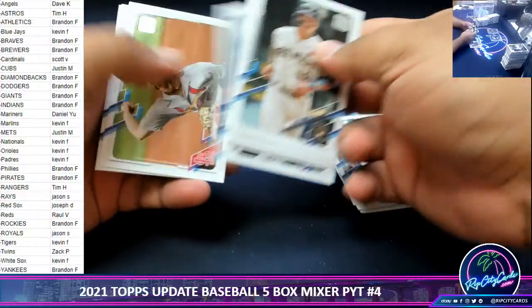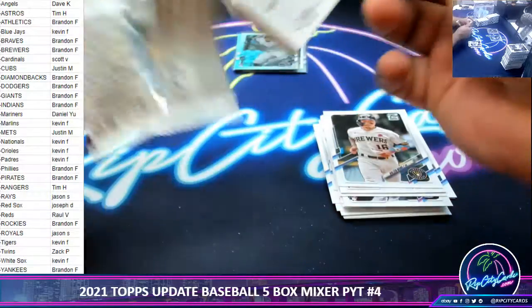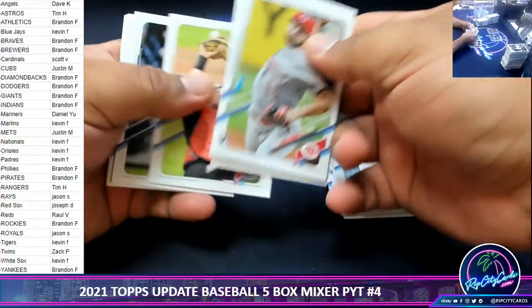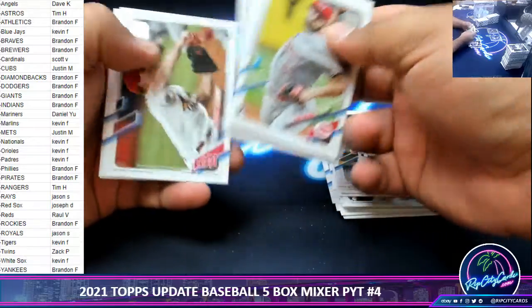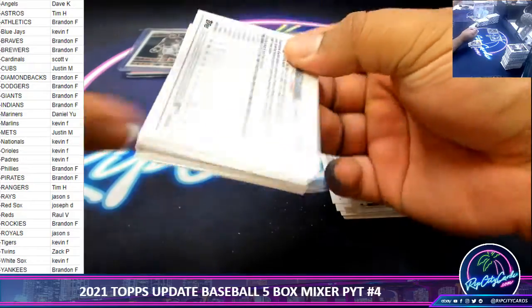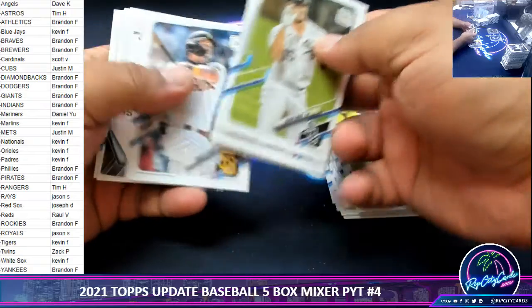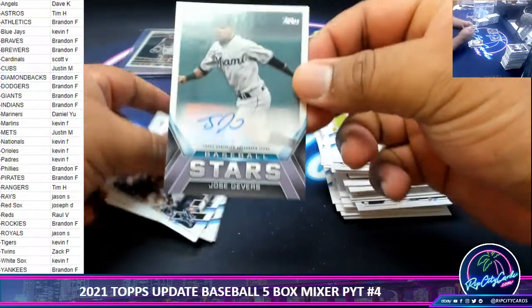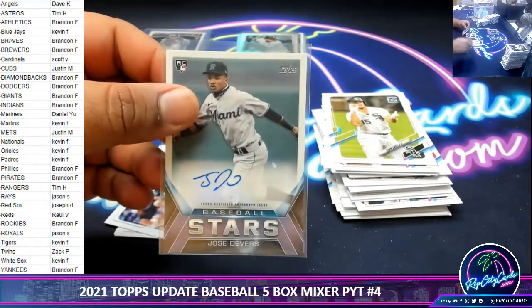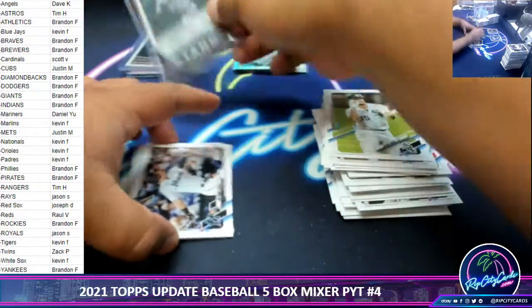Come on, let's see a super short print. Something crazy. A 101. Hey, nice. So Jose Devers, rookie auto for the Marlins. Slippery Pete. Doing pretty good with the update.